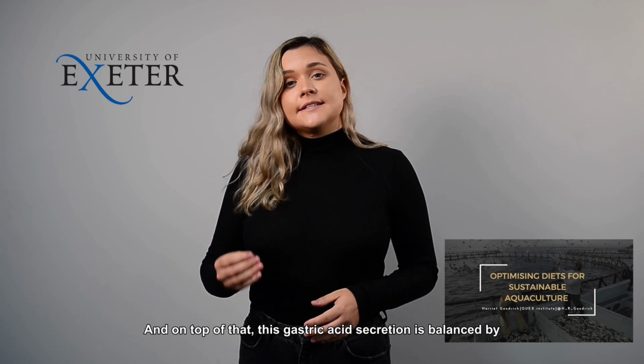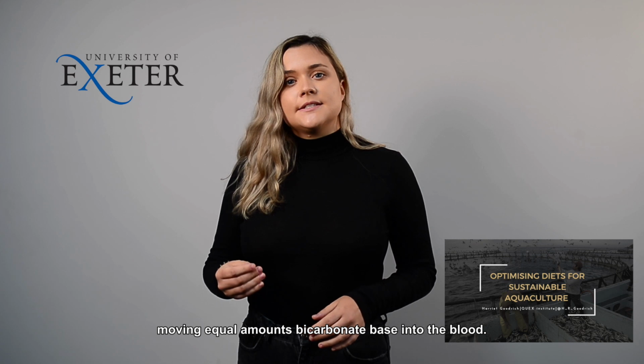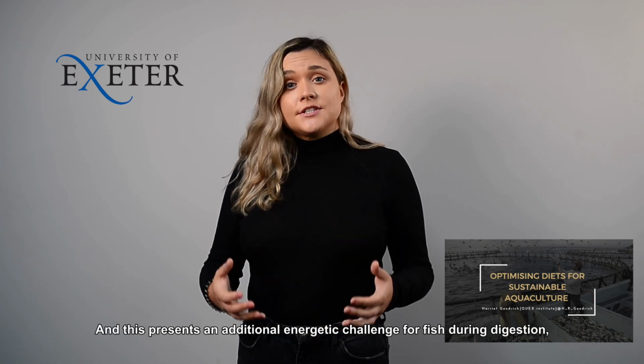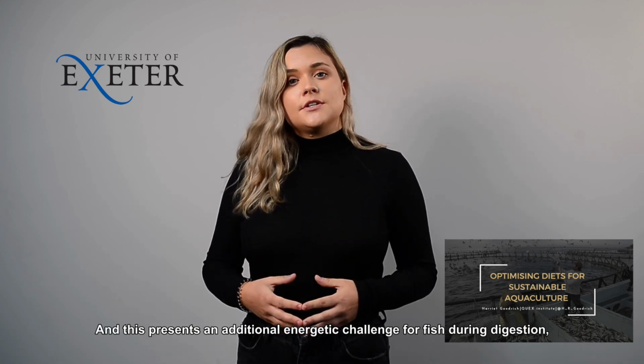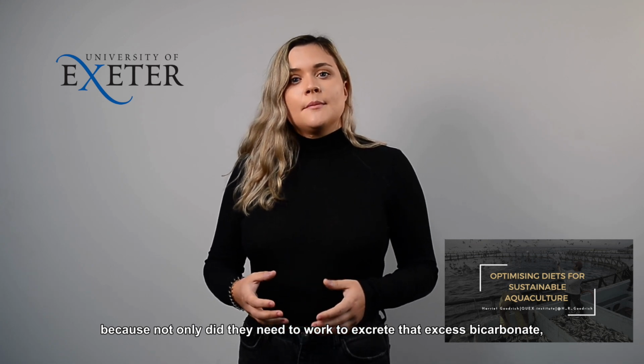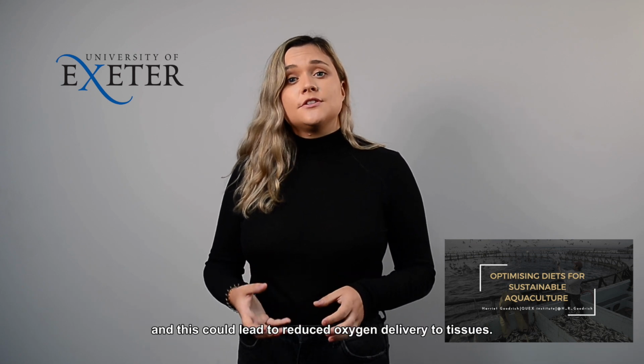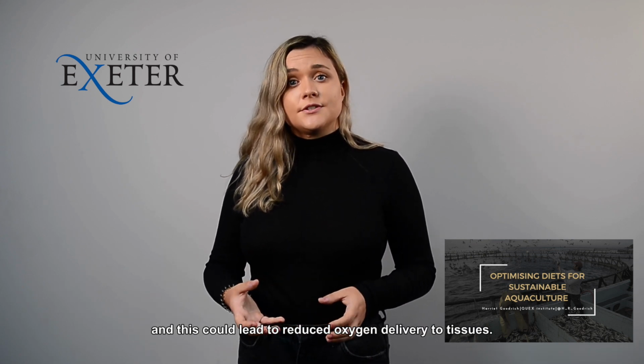And on top of that, this gastric acid secretion is balanced by moving equal amounts of bicarbonate base into the blood. And this presents an additional energetic challenge for fish during digestion, because not only do they need to work to excrete that excess bicarbonate, but it can change the way that hemoglobin binds to oxygen in the blood, and this could lead to reduced oxygen delivery to tissues.